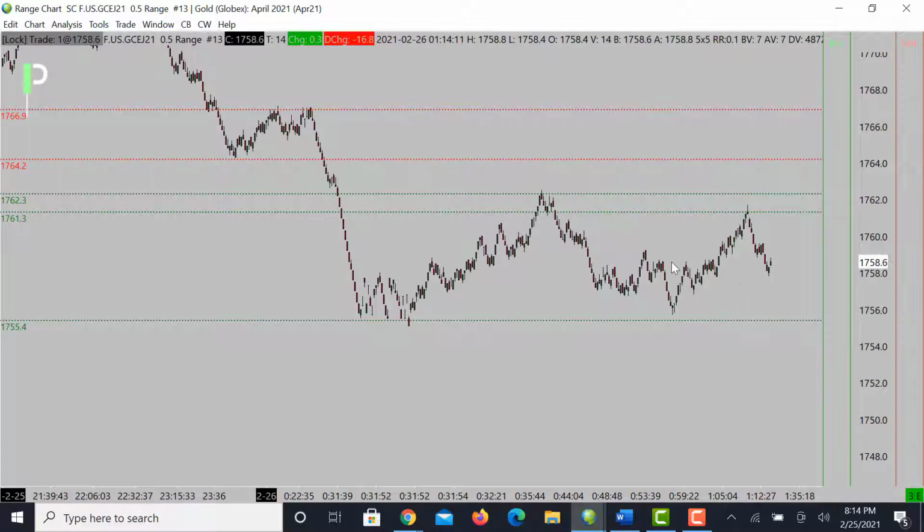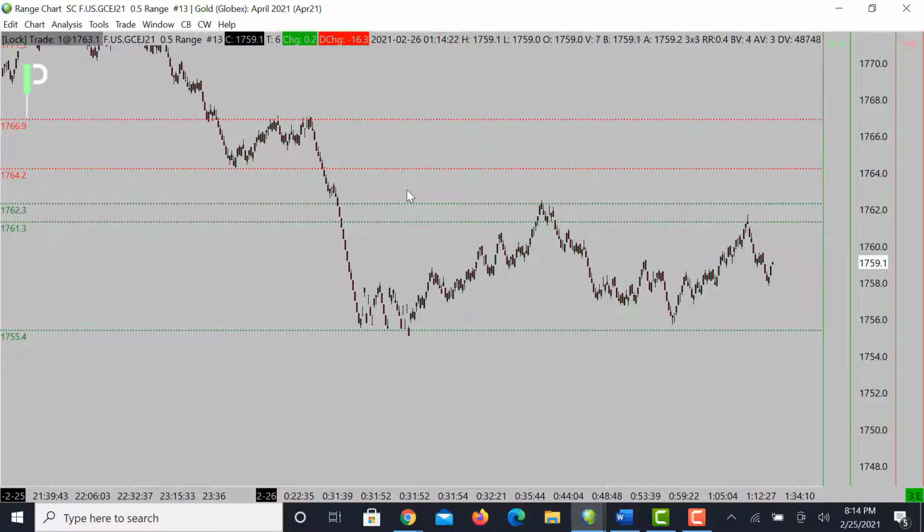So hopefully that helps you guys, but that is going to be our levels there for the London session and potentially into the US session. If we are past those levels for gold and S&P in the US session, again, we will do another analysis and then revamp those levels based off of where we're at.